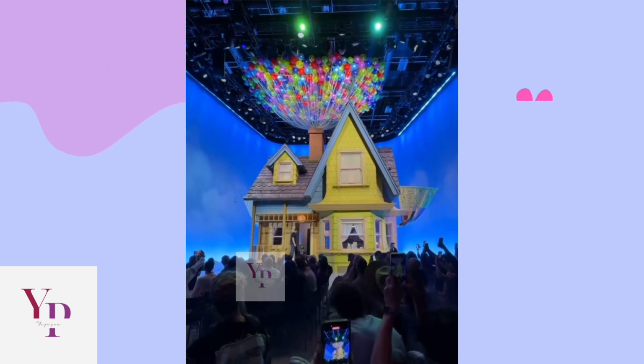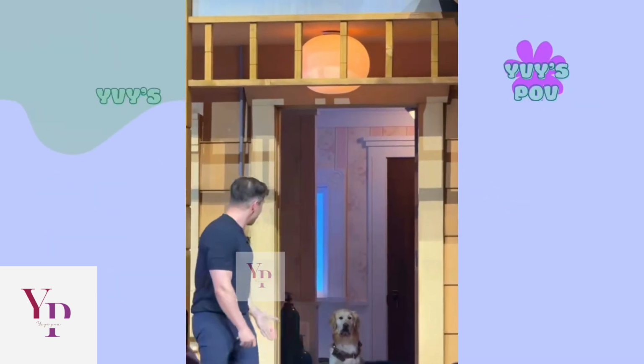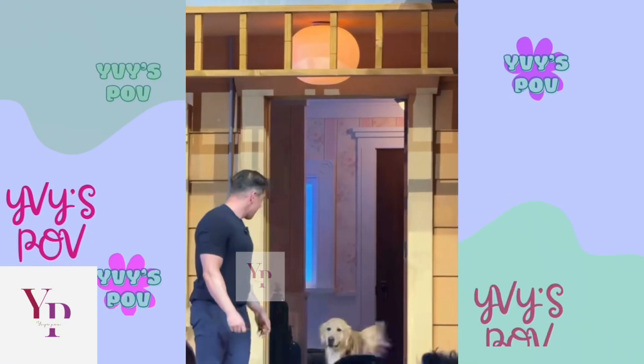Oh, even the dog. Sophie. Well, she's gonna stay there. Sophie. So this is my dog.